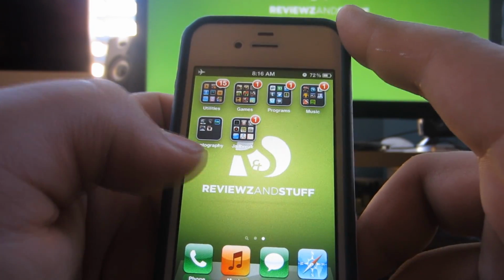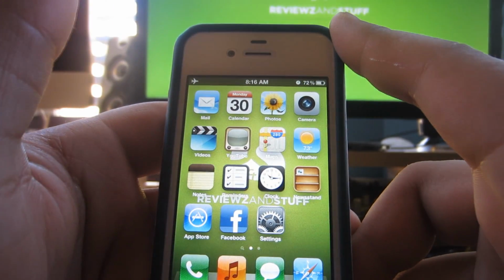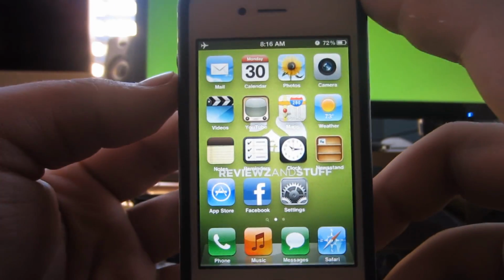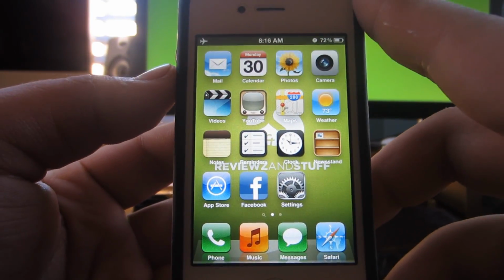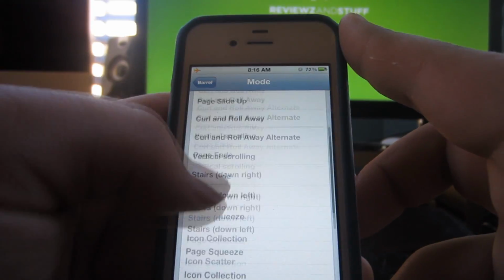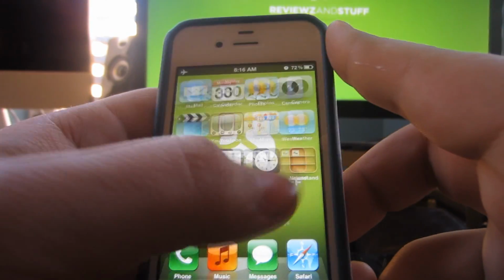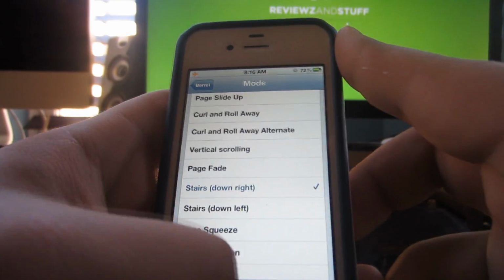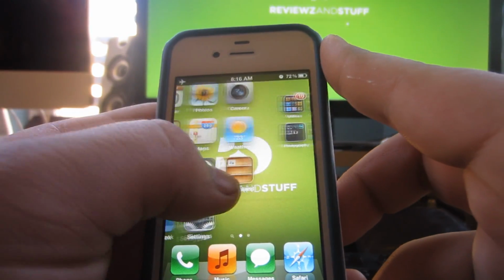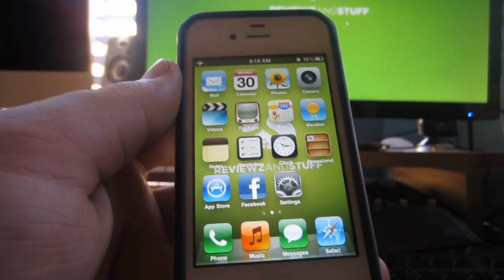Now, I didn't want to jailbreak at first because I thought, hey, it's just going to slow down my phone, but then I realized it's an iPhone 4S, and you know, it's definitely going to be able to put up with my apps. So I'm just going to go back to what I had. I think it was stairs down left. Nope. Stairs down right. Kind of like that one because it's simple, but then it's still different than the other ones.